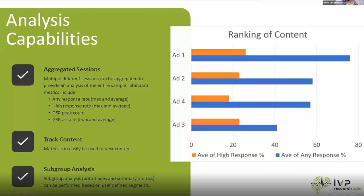We also have the ability to do more quantitative analysis. Say, for example, you wanted to do a four-ad test with focus groups. Maybe you have four sessions, so you can rotate the ads and take care of order effects. Well, within minutes, we can get you rankings of the ads. We can aggregate the video traces so that you can tell at any moment when people are responding to the ads. We can also break it down into subgroups. So it can be very, very quick to do the analysis.